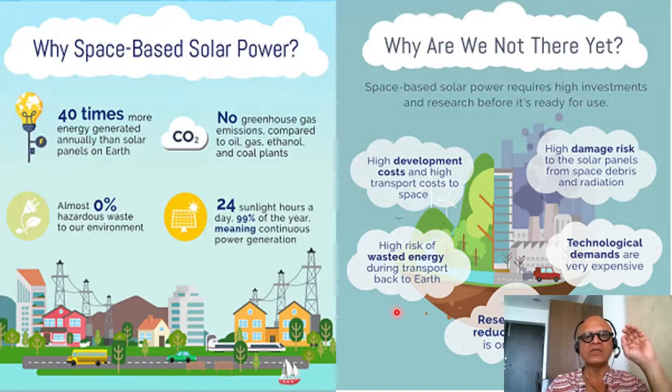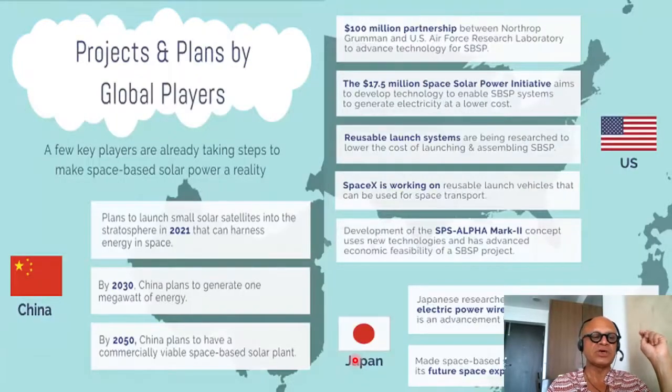So you can imagine the engineering of launching things to space has to drop in price by a lot, like what Starlink and Tesla have done. The efficiency of energy transmission has to be upward of 70 to 90%. That's very critical, and of course safety issues as well, and the technological demands as well. And the research to reduce costs goes on, especially in Europe.